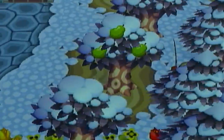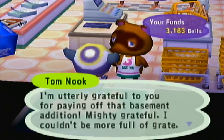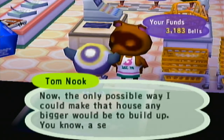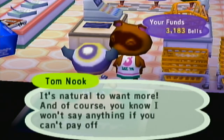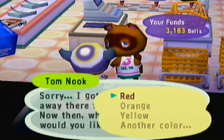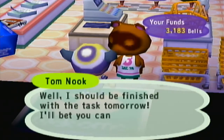Alright, let's go sell these to Mr. Nook. Also, I've really got to remember at some point to get another character to buy something from him so we can upgrade his place again. But I think that'll be in February just because I want to not have him close down when he's giving his lottery raffle thing. I don't want a bigger house, I'm happy with it. No. Yes, there's something blue there, it's a sport ball. Okay, so I said no, but we're going to the Nookmobile anyway. Okay, fine. You never listen to me, Mr. Nook. And then you sick the raccoon mafia on me for not paying my house bills on time.